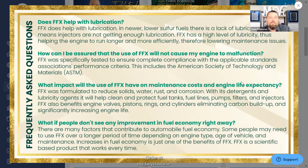There's a couple more here. Does Ffx help with lubrication? We've completely covered that. The lubricity agent means that the injectors are getting enough lubrication. And in about 2009 or so, they took a lot of lubricity out of fuels by adding ethanol and different things, so that there wasn't as much lubrication in the fuel, trying to reduce people's emissions. It actually was hurting engines. And introducing Ffx back into your fuel will offset all that and make your engine run much smoother and lubricate it to make it last much, much longer.